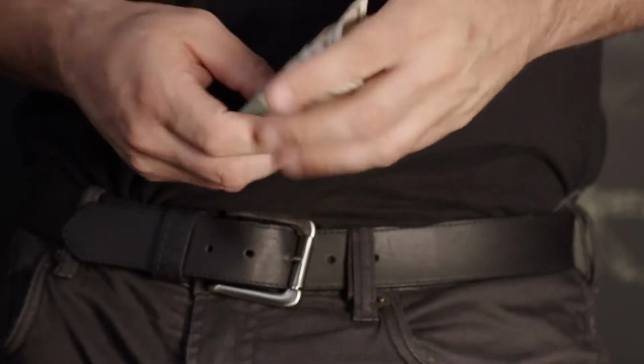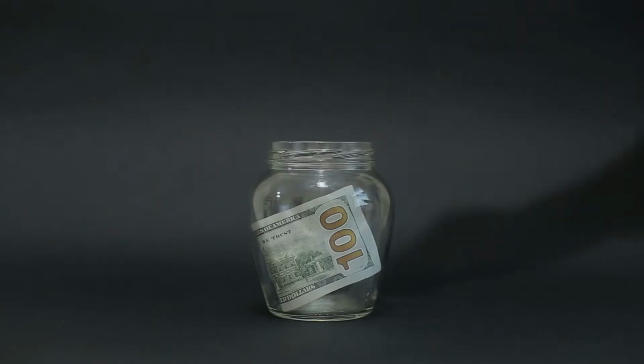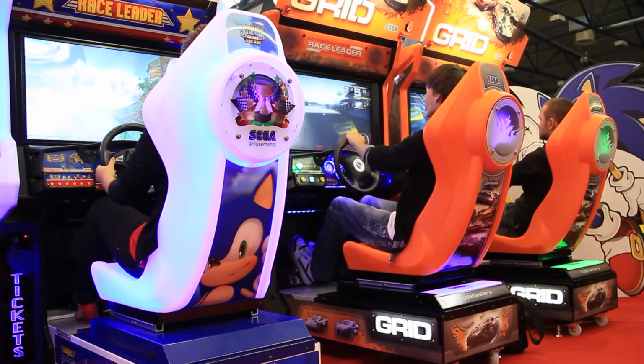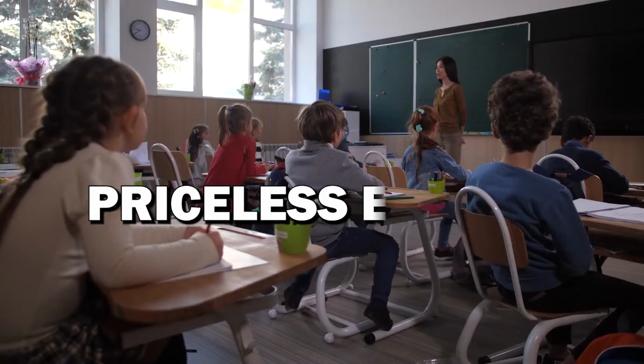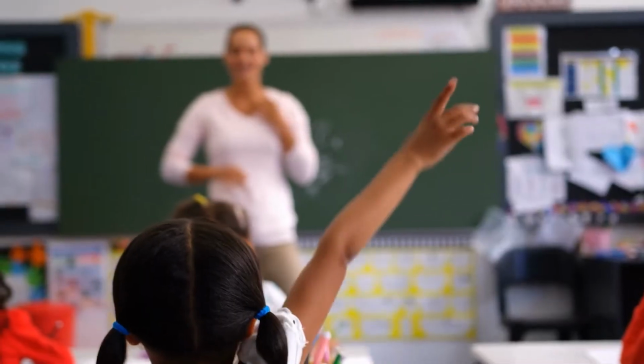There's also the option of deciding to put money away as a family. Everyone in the family, including the adults and the children, may put their spare change in a jar and work together to save up for a fun activity, such as going to the movies or spending the day at an amusement park. The children get a priceless education on the significance of economizing and making concessions to obtain something of higher worth.